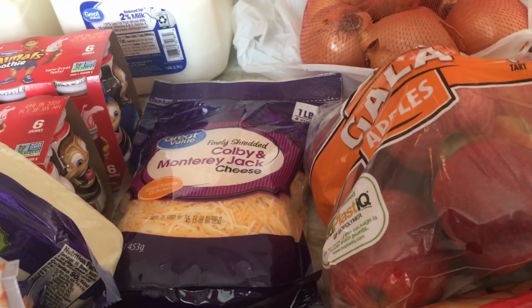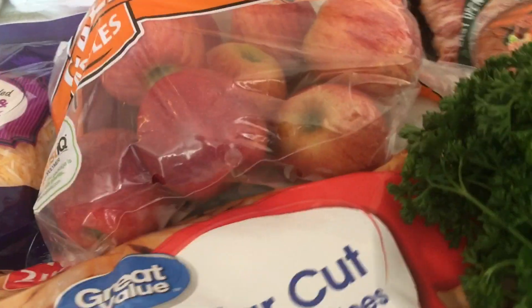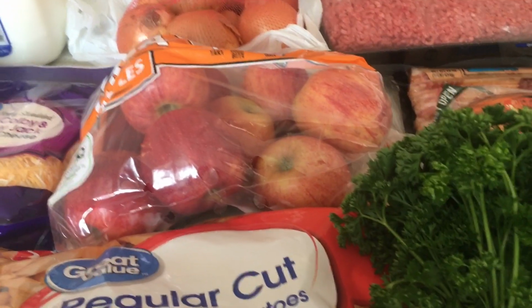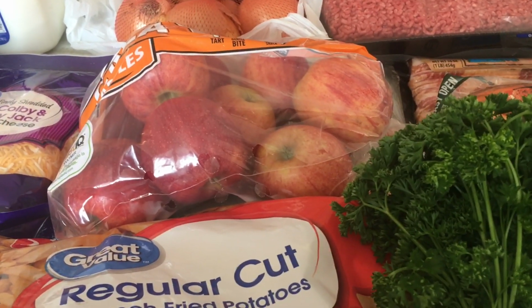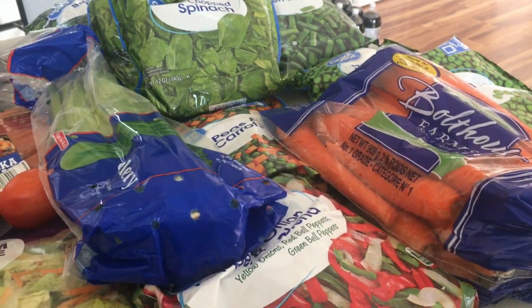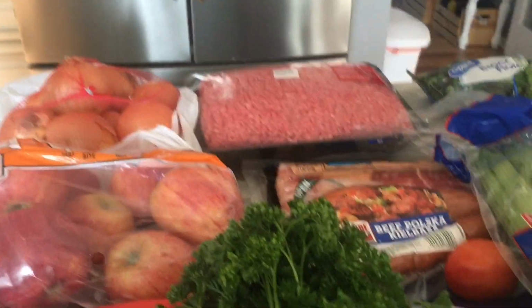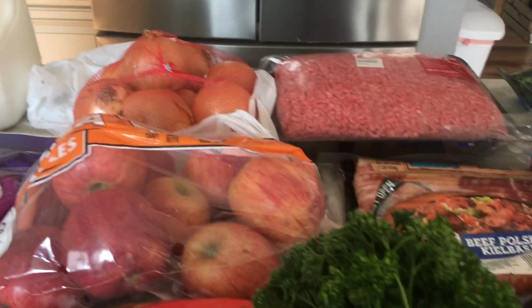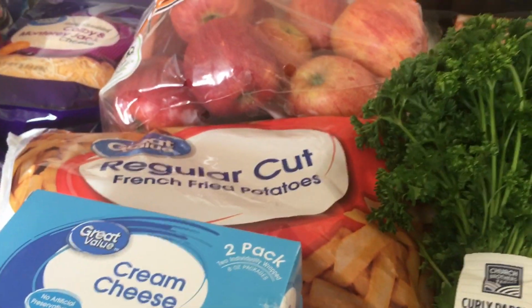And then shredded cheese for recipes, apples for snacking. Any fresh fruit or produce that I got, I tried to get produce and fresh fruit that would last longer. So apples last longer, carrots. I got carrots and celery because those will last longer in the fridge. Onions last longer, so those were good things that I could get and stock up on. French fries for the freezer. Cream cheese I needed for a couple of recipes.